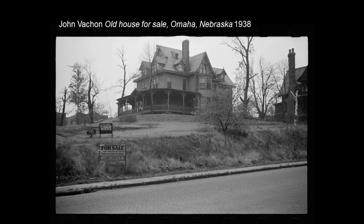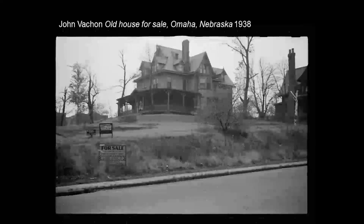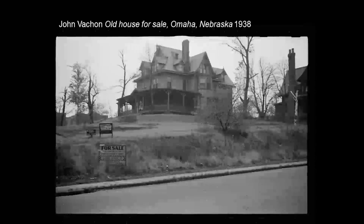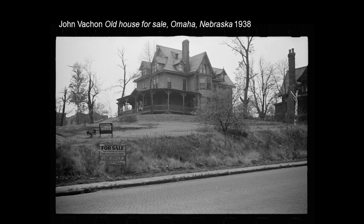John Vachon's 1938 FSA photograph of this massive Victorian house in Omaha, perched on a hill, surrounded by an untended lawn, and hiding two tiny figures hovering on the front porch, also conveys this haunted feel. Built in the 1880s for Nebraska's first attorney, the James Woolworth Mansion was the first house in Omaha to have electricity. In the 1920s, it became a rooming house. Note the signs on the left reading sleeping rooms for rent and 2211 St. Mary's Furnished Apartments sleeping rooms. In 1950, it was torn down.